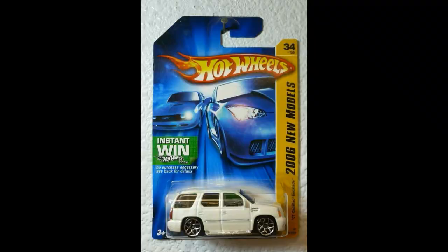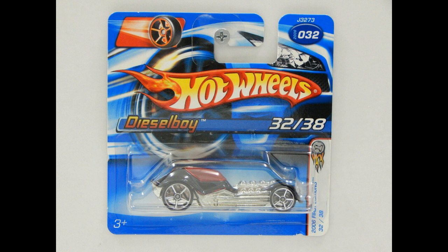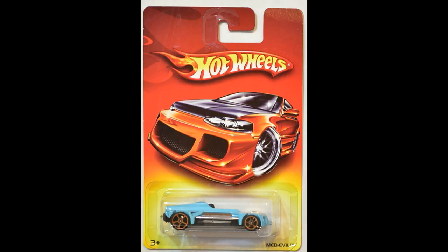Next up, from the 2006 first editions, the Corvette C6R in yellow. Up next, from 2006, this is the Diesel Boy, part of the 2006 first editions. So next up, following the Diesel Boy, we have the Medieval, part of the 2006 first edition.